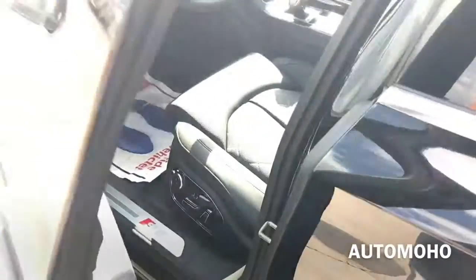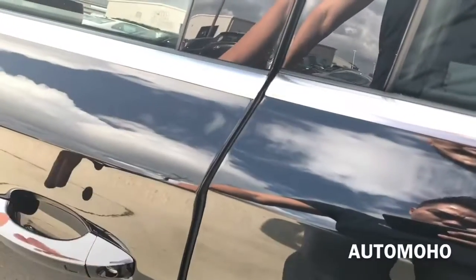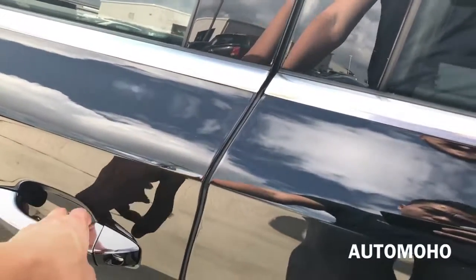After a few seconds, place your hand behind the door handle to unlock. And all four doors come with self-close automatic doors. If you fail to close it, it will close for you.